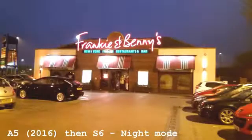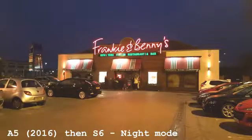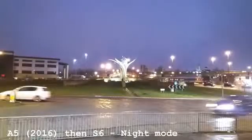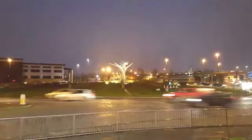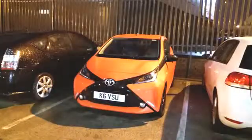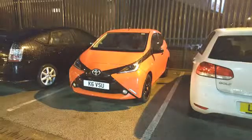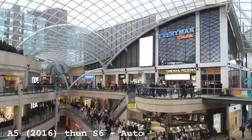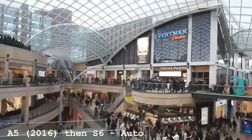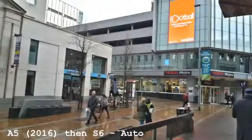I will blow them up on your screen so you can have a look at all of them here. Generally I was very happy with the performance. I think it's a step up from the previous A5, and that's the main thing. You do want improvement there, but in terms of comparing it to flagship performance, you will notice a little bit more grain when it comes to low light. The macros are very good though, very comparable to what you get on a flagship.